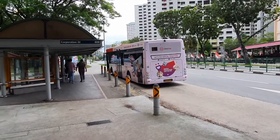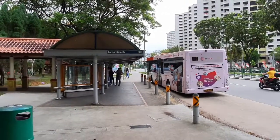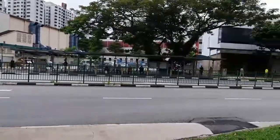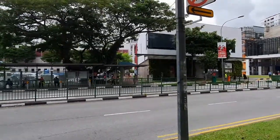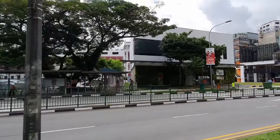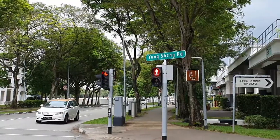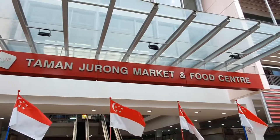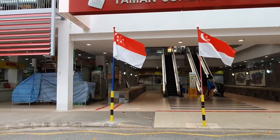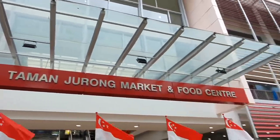So when you take bus 30 from Jurong Interchange, you can stop at this Corporation Drive bus stop and cross the road here. And the food center is just about a 1 minute walk. This is, I think, Yongsheng Road. And this is Taman Jurong Market and Food Center. As usual, downstairs is the market, and the upper floors, second and third, are the food stores.